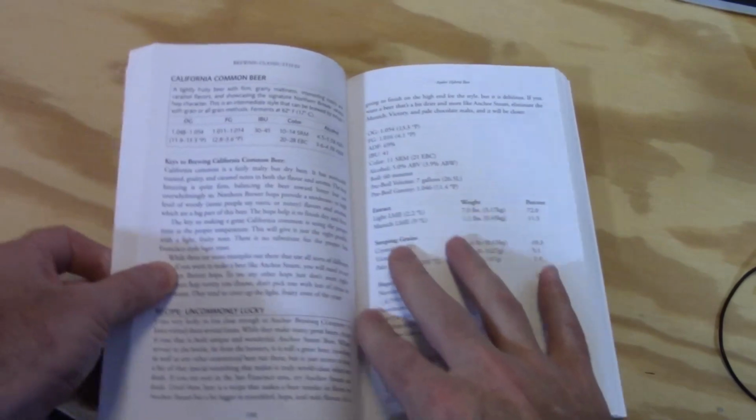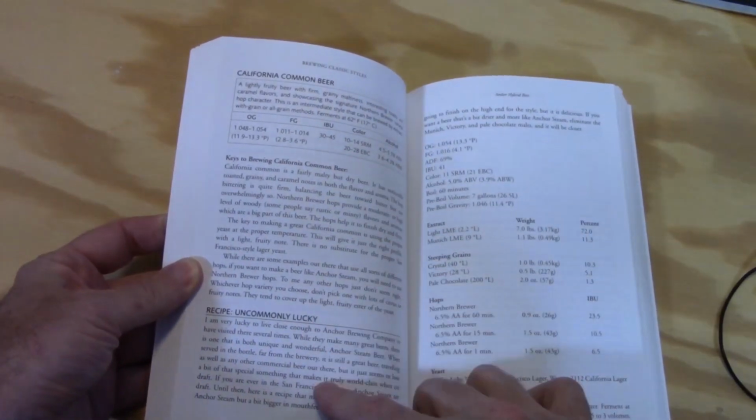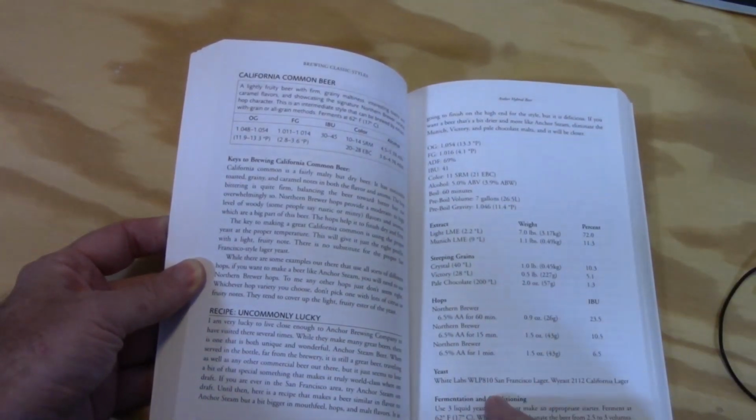Recipes are presented as extract with all grain options, though I think they're all likely originally brewed as all grain recipes and then converted to extract. I find some of the recipes might be a little bit dated, and they do kind of showcase Jamil's preferences, but they were all award-winning recipes, so they're a great place to start.